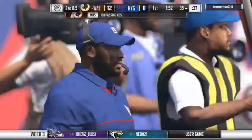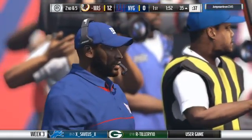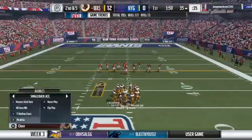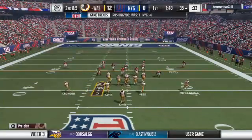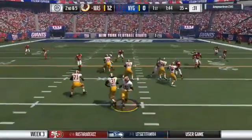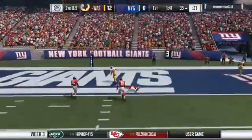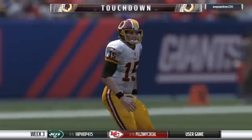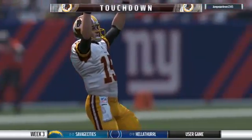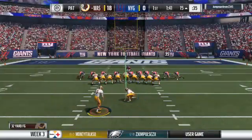If you're running an out route, it's likely you're going to end up near the sideline. And what did we just see there? You got it. The benefits of practice. Toe tapping, foot dragging, picking it up, and making sure it was a catch. Here's Mallett. He's going to fire one deep. And this is taken in for a Redskins touchdown. Jordan Reed with touchdown number 7 on the year.